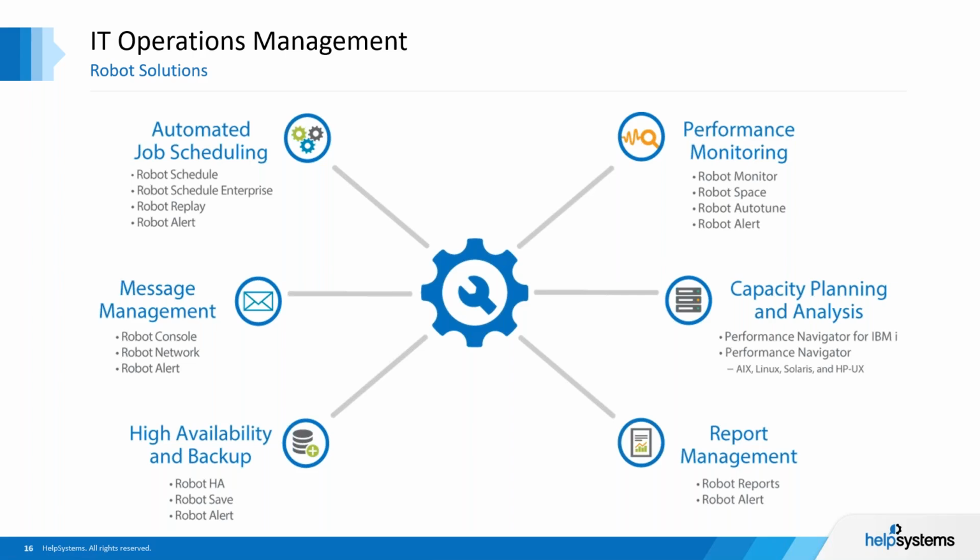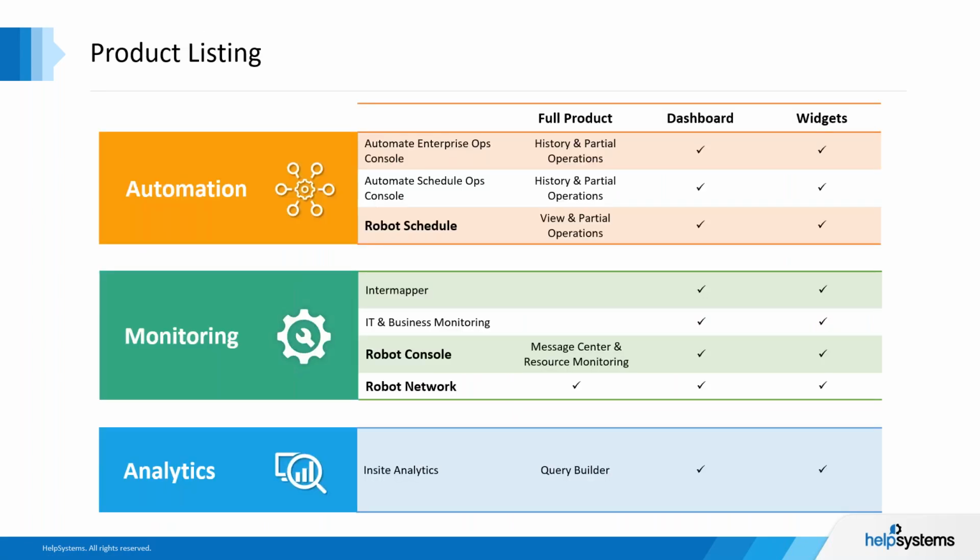Now, are all of these fully implemented in Insight yet? Today, no, but we're working toward implementing more and more of these in Insight. However, everything with the exception of Performance Navigator, you can update through Insight, and we will get to that in a separate section of this presentation.